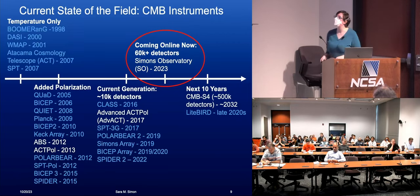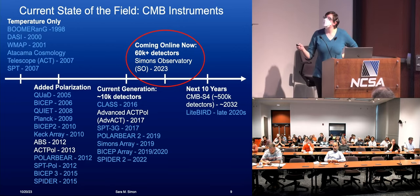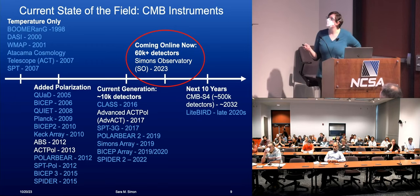So really, this is the history of CMB experiments. We started out with only measuring the temperature of the CMB. We then moved on and added polarization. And since then, our detectors are photon noise limited, so the only way you gain in sensitivity is by adding more detectors. So the current generation has scaled up to on the order of 10,000 detectors.